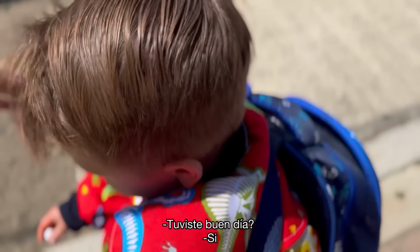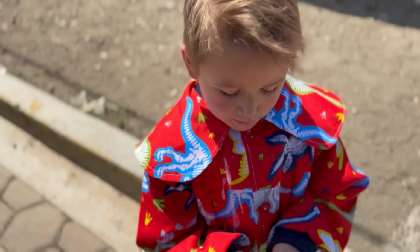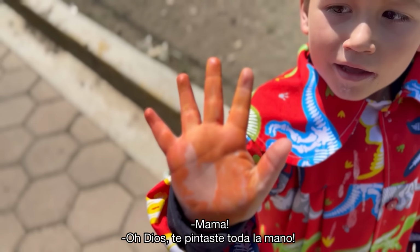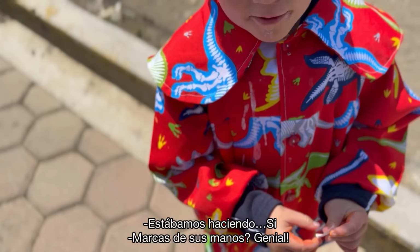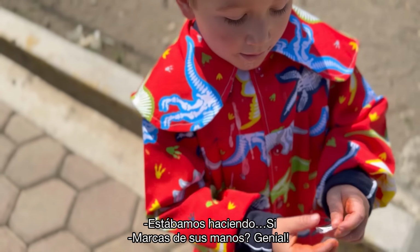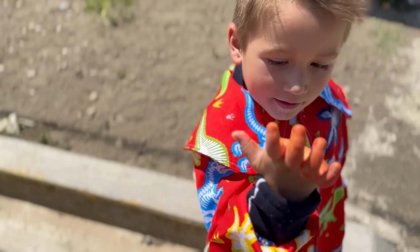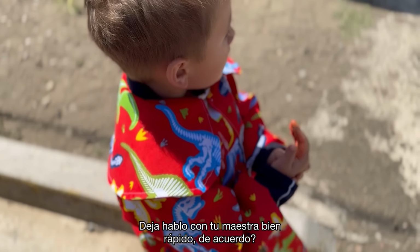Did you have a good day? Yeah. You're so hot. Yeah. The house, because we have to go to the house site really fast, okay? Mom. Give me just a minute so I can. Oh my goodness, you painted your whole hand. We are making handprints? Yeah. Cool. How fun. Put a number here. And you got a number. Okay, let me talk to your maestra really fast, okay?